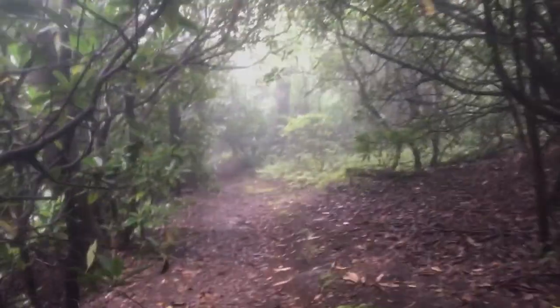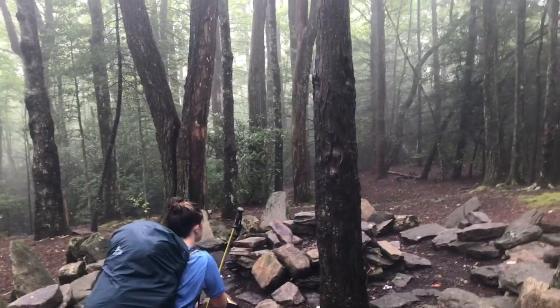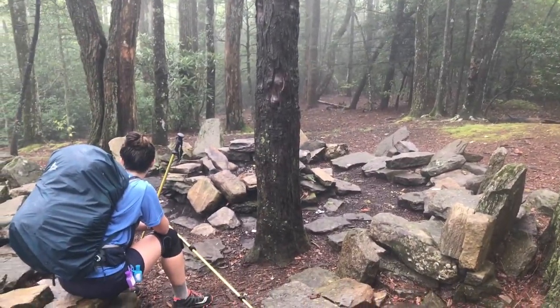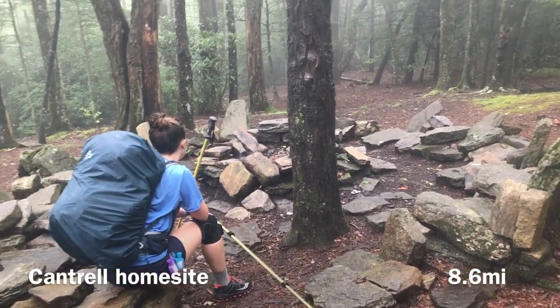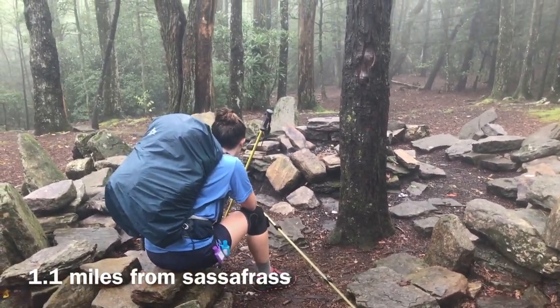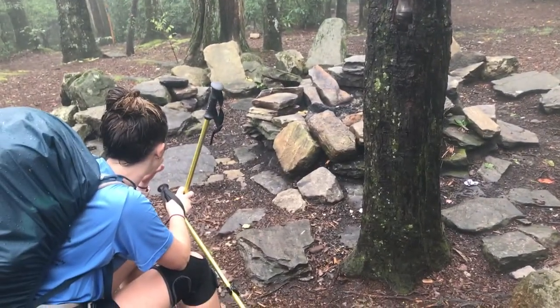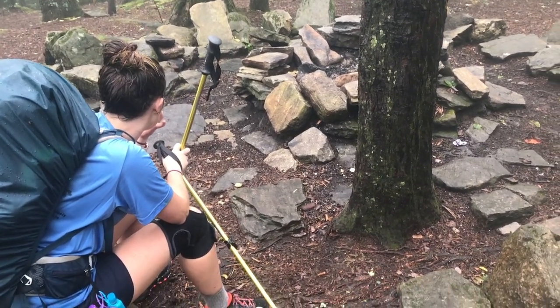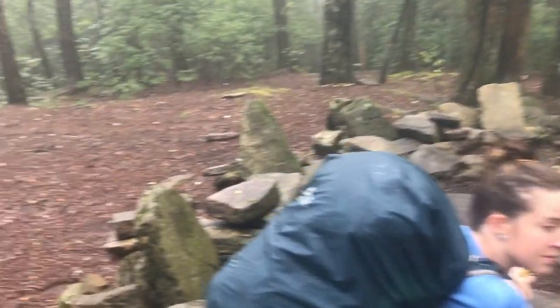But we'll see. This is the campsite right before you get to Sassafras. It may be a mile and a half, 2 miles before Sassafras. Not 100% sure, but they got this nice fire pit with these 10 or so stone chairs around, and it's pretty cool, but also it's kind of creepy at the same time. I don't know if they have some kind of witch seances or something like that, but it's a nice place.